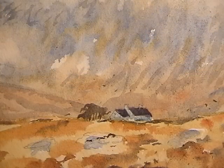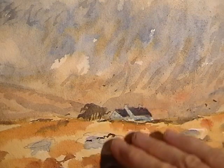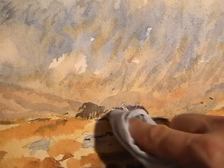And we're ready to rub off the masking fluid on the house. So I'll just take my handkerchief. It should be dry enough here. Yes, it is now. We'll take away those bits of masking fluid to show the white again. A bit of luck. There we go.